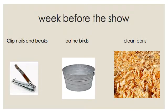You can use warm water and Dawn dish soap to bathe your birds. Make sure to do this in a warm area so the birds do not get too cold. In the summer months, weather permitting, it can be done outside. It is also important to spot clean the pens up until the show to be sure the birds don't get dirty again.